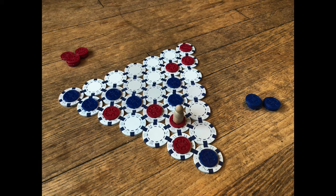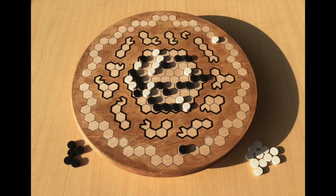It's so easy to teach, it's quick to play, you always want to play again, and best of all, it's free. It's completely free. It's a print and play. You can go on boardgamegeek.com and get the files. I'm going to make one day a beautiful wooden version of this because it deserves to be displayed on a coffee table like so many others on this list.